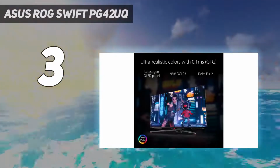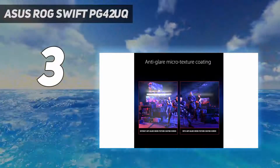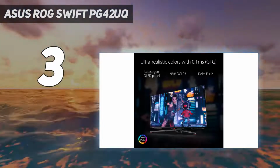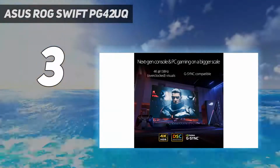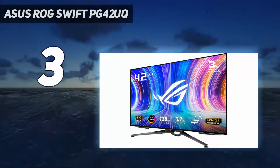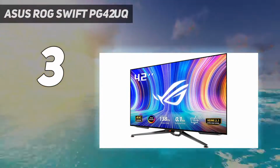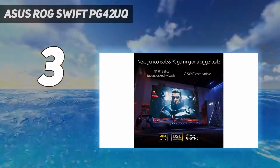What makes the ROG Swift PG42UQ special is that it offers a vibrant OLED panel measuring 42 inches in size. You get 4K resolution, 3840 by 2160, a 0.1 millisecond response time, and a native refresh rate of 120 Hz, which jumps to 138 Hz with overclocking. The ROG Swift PG42UQ excels in nearly every category, offering excellent color calibration out of the box, top-notch video processing, low input lag, and hard-to-beat contrast, as afforded by its OLED panel.